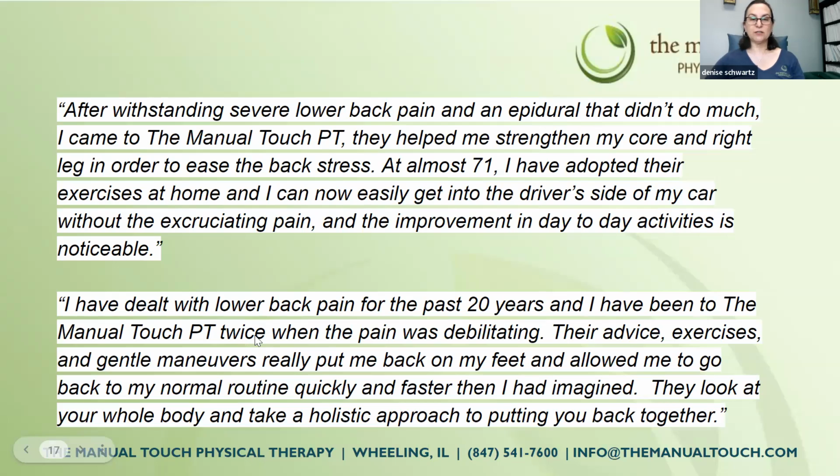This woman said she's had low back pain for 20 years, and twice when it's been severe, she came in here. And the advice, the exercises and gentle maneuvers really put her back on her feet, allowed her to get back to her normal routine quickly and faster than she ever imagined. So she was very happy.